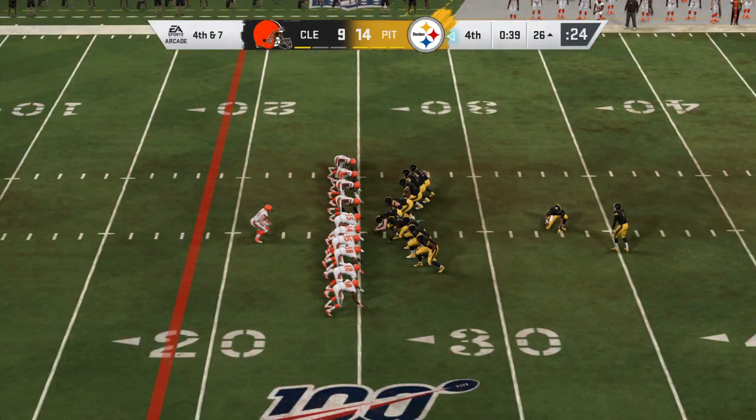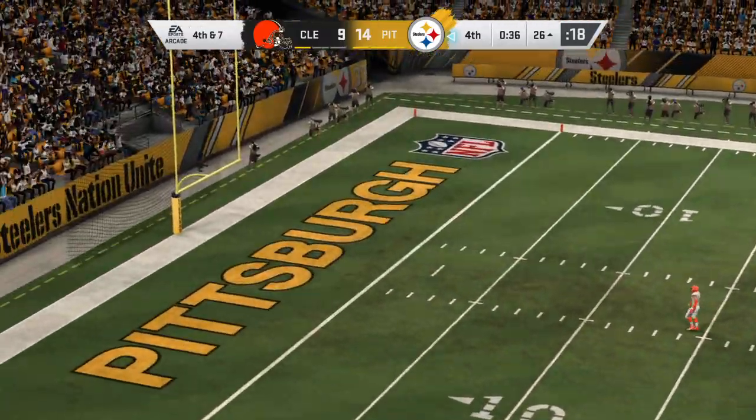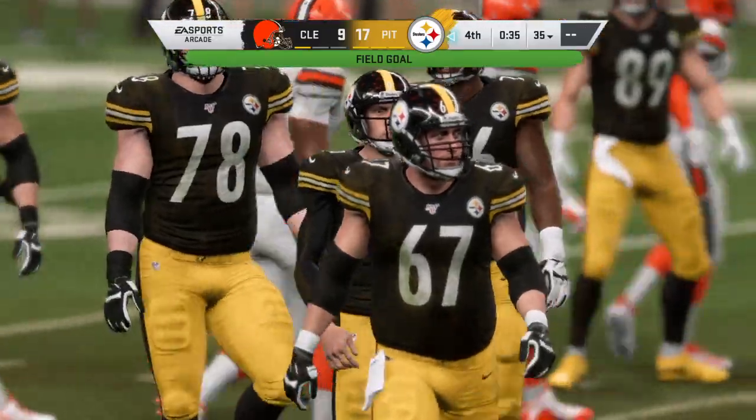So on 4th down, out trots the kicker in a big spot here. From the left hash mark, this is a 43-yard attempt. Boswell's kick is good. And that'll push the lead up to 8.